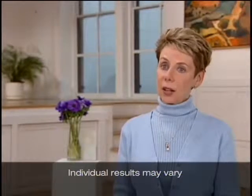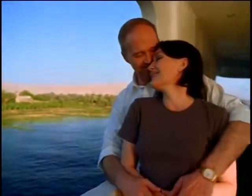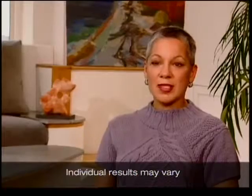Something very subtle. According to a recent survey, most patients were satisfied with the results of their Botox Cosmetic treatment. And for 4 years now, Botox Cosmetic has been the most popular physician-administered cosmetic procedure in the United States, surgical and non-surgical combined, according to the American Society for Aesthetic Plastic Surgery. Think about your reason for talking to your doctor about Botox Cosmetic treatment, and together you can decide whether it's right for you. I'm satisfied with the results.